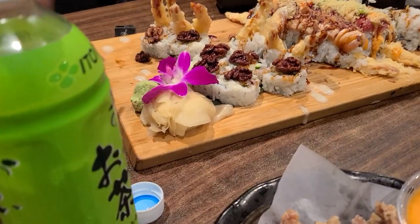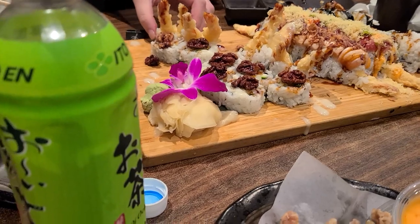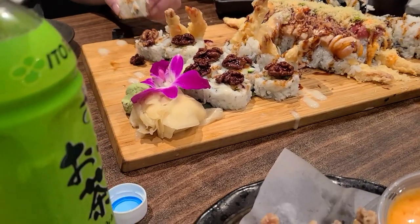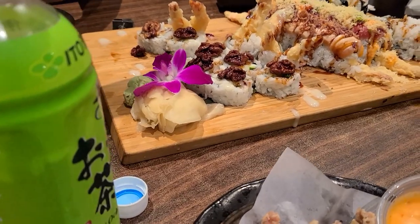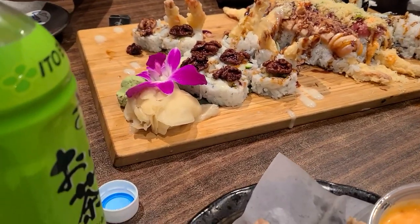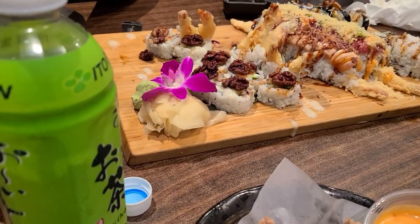It's pretty good. Not gonna blow you away or anything, but it is a really interesting flavor combination. You're literally just eating honey walnut shrimp, but with sushi rice around it. It's kind of a wacky texture, not my favorite, but the flavors are on point. So I kind of like the honey walnut shrimp roll here, but not my favorite.